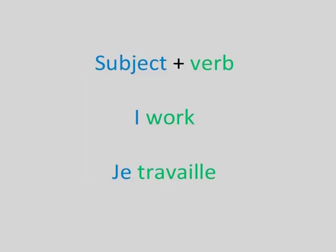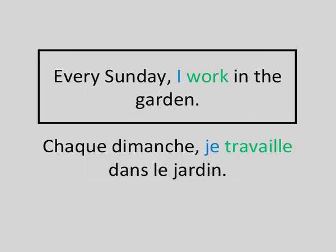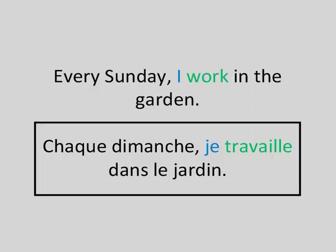Let me give you an example. Let's consider this sentence, I work. This simple sentence is short but grammatically correct. In French, it translates as je travaille. In such sentences, it is easy to know where to place the verb. But what happens when you have a sentence like this? Every Sunday I work in the garden. This sentence translates as chaque dimanche je travaille dans le jardin.